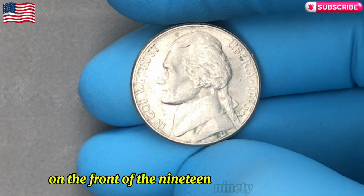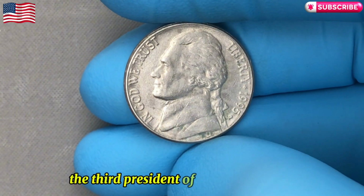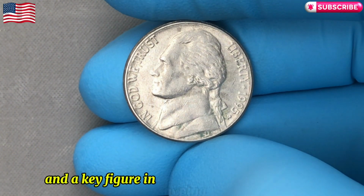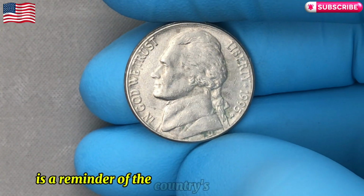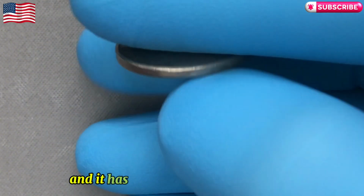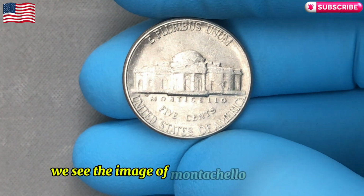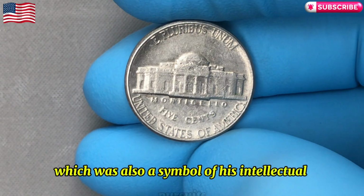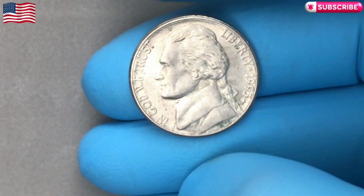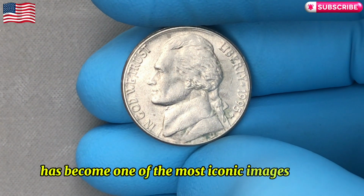On the front of the 1995 nickel, you'll find Thomas Jefferson, the third President of the United States and a key figure in shaping the nation's future. His portrait is a reminder of the country's founding principles, and it has graced the nickel for decades. On the reverse, we see the image of Monticello, Jefferson's home, which was also a symbol of his intellectual pursuits and love for architecture. The design of Monticello has become one of the most iconic images in U.S.